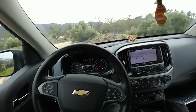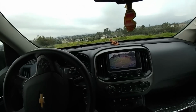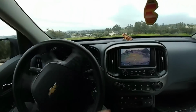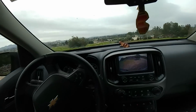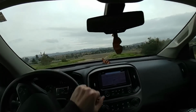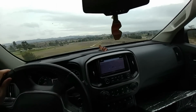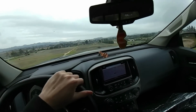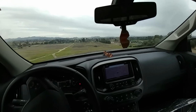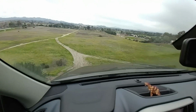Alright, let's go ahead and shift it out of four low. Downhill assist mode. Man, it's so quiet in here too. That was impressively easy. Very confidence inspiring, to be honest. I mean, that's the steepest hill I've ever climbed in a vehicle, period, so hopefully I can pick that same line coming down. But yeah, you should get an idea.